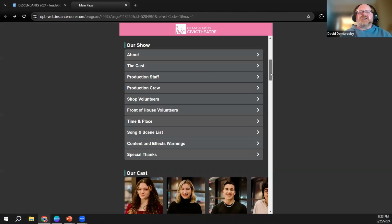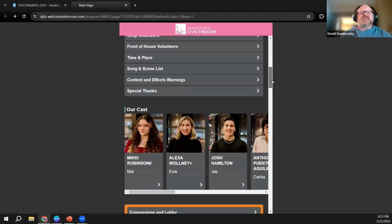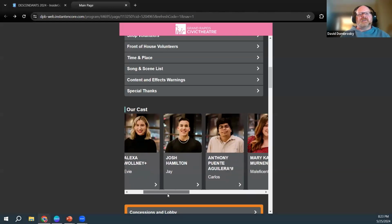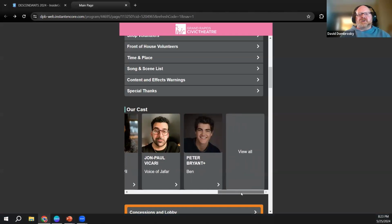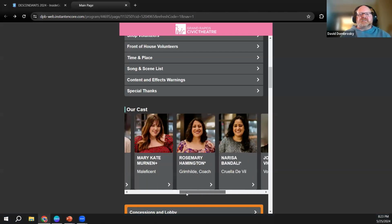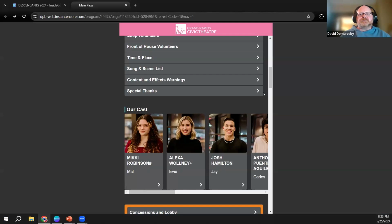They have a special thanks area. And then after that is where we see the cast profiles here. And you can see they're listed in a horizontal structure. One of the things that Grand Rapids Civic Theater does that is so smart is they do shots of everyone in the same background. And the uniformity is great. It's a great way to approach it.